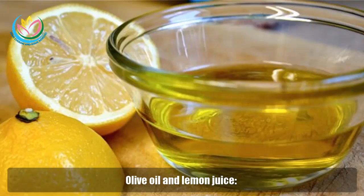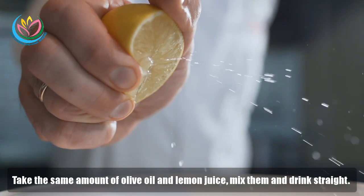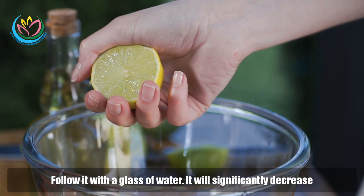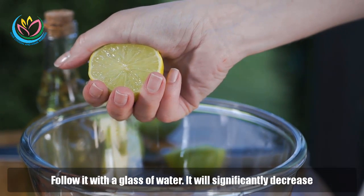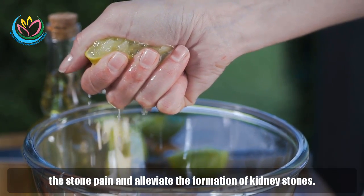Olive oil and lemon juice. Another effective remedy for kidney stones is the mixture of olive oil and lemon juice. Take the same amount of olive oil and lemon juice, mix them and drink straight. Follow it with a glass of water. It will significantly decrease the stone pain and alleviate the formation of kidney stones.